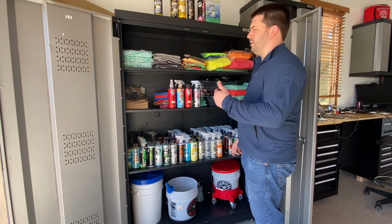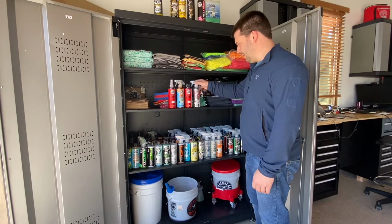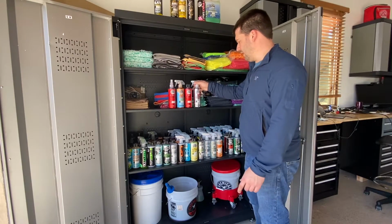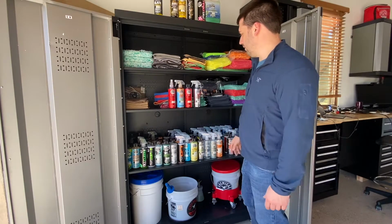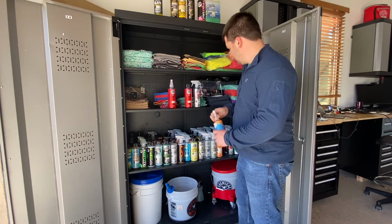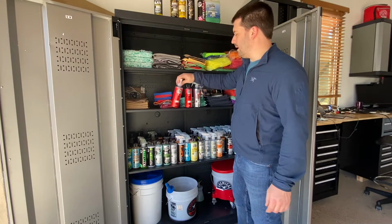I can understand wanting a sticky wheel cleaner and a non-sticky wheel cleaner, having 2 options there. The Decon is a little bit different because it's an iron remover. But again, I don't understand why there's 2. I've tried them both. They're both, again, fine. I'm not crazy about either one of them, honestly.